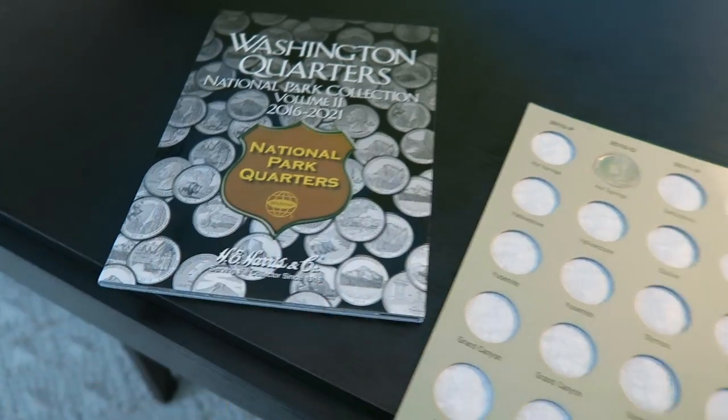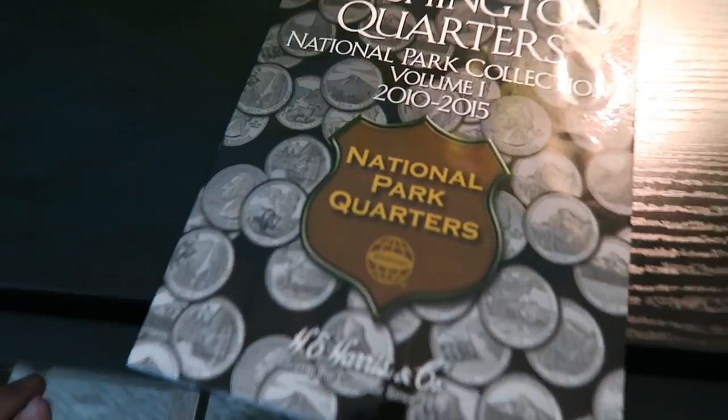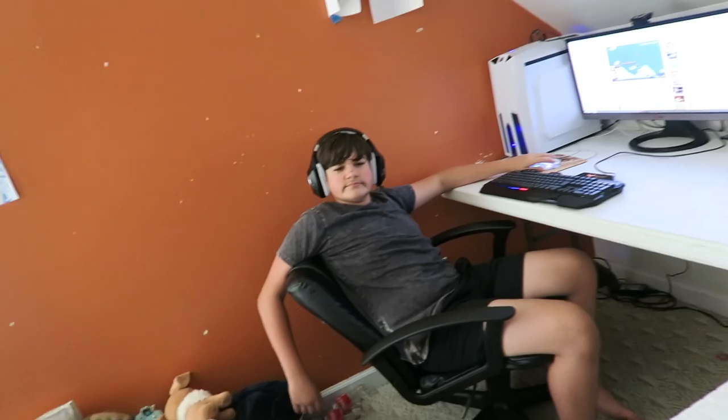All right, so I know some of you guys said you were going to send some coins, maybe. So now we have the national parks. That's pretty cool. 2010 to 2015, and then 2016 to 2021.